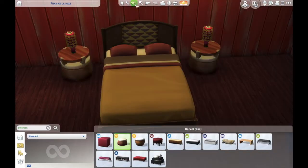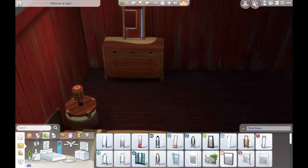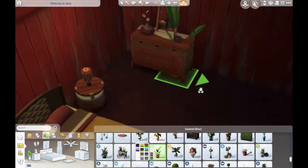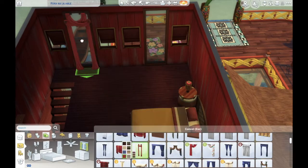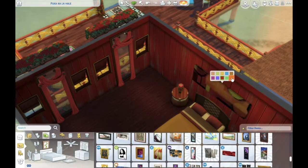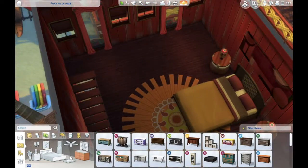Now we're up in the master bedroom, or the parents' bedroom, and this one I knew I wanted to be very red. Now I think I might actually change the wallpaper in here. I'm not sure if I will or not, but I want it to be very red and very romantic. If you were going to come in and watch the sunset and have a glass of wine and look out on the deck, I want this room to be very warm and inviting. And so I like this sort of weathered wallpaper that we got with Island Living. It's really beautiful.